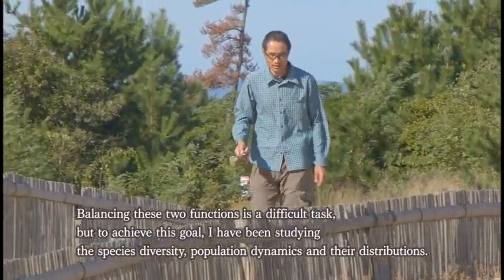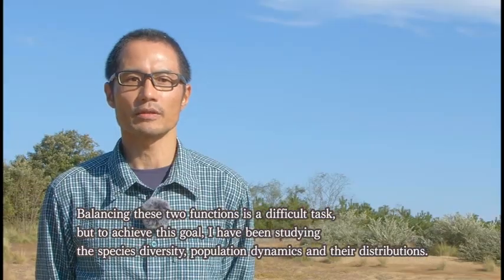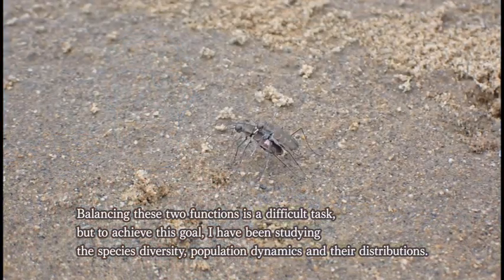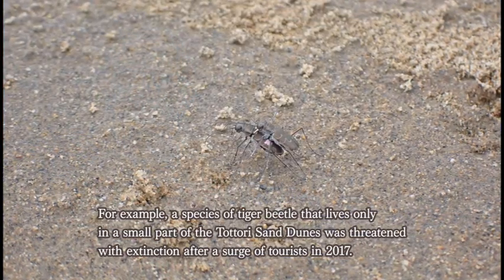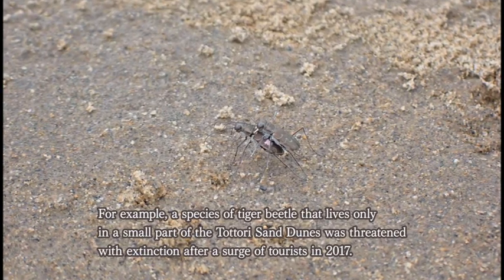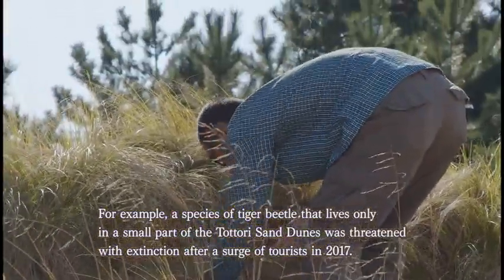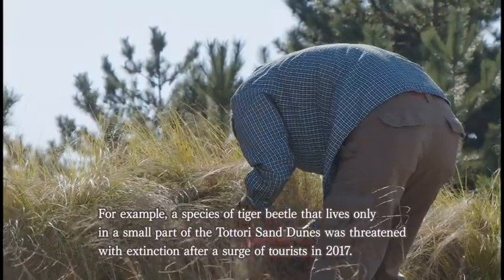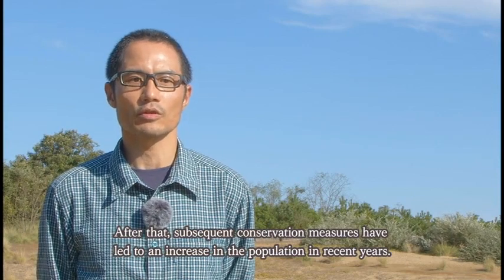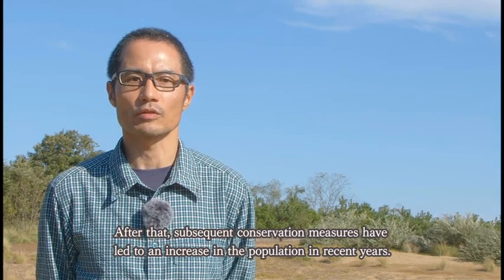Balancing these two functions is a difficult task, but to achieve this goal, I have been studying the species diversity, population dynamics, and their distributions. For example, a species of tiger beetles that live only in a small part of the sand dunes was threatened with extinction after a surge of tourists in 2017. After that, subsequent conservation measures led to an increase in the population in recent years.